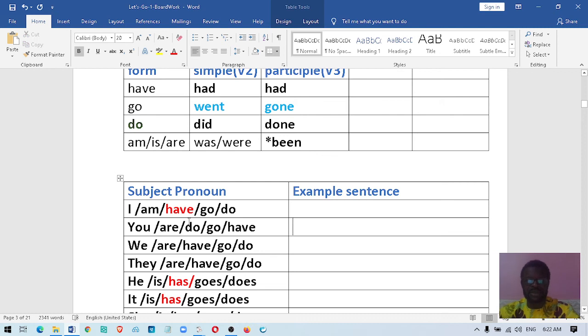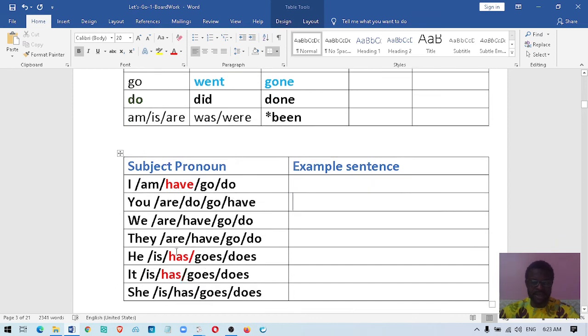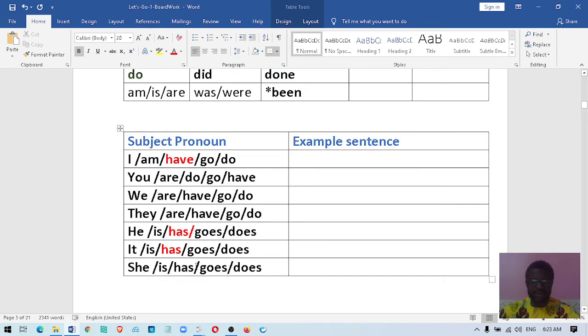So what is important here is for you to understand that when we've got our I, you, we, they, and he, she, it, we always use what? He, she, it, we always use what? Has. That's what we're looking at today. But when it is I, you, we, they, we use what? Have.